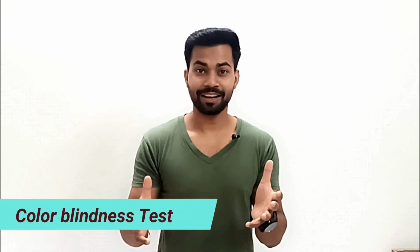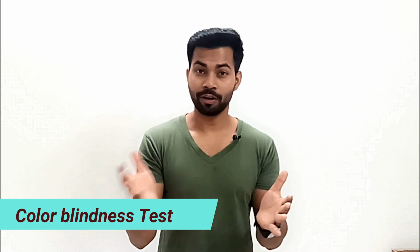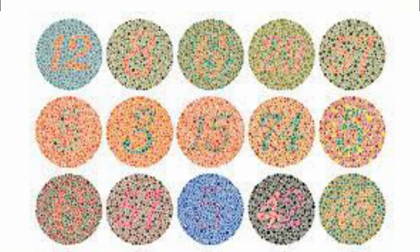And then I think that is the more dangerous one. This guy will have one book, and there you have to read the numbers. It is kind of to find out if you have color blindness or not. So guys, if you have color blindness, it is a very big issue. They are going to show some pictures, and one by one he's going to turn the pages, and you have to read what numbers are written in those pictures. So this is a color blindness test.